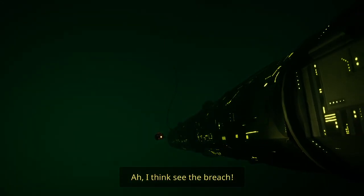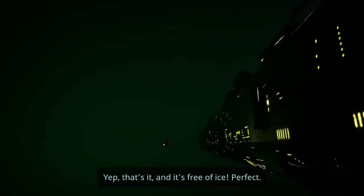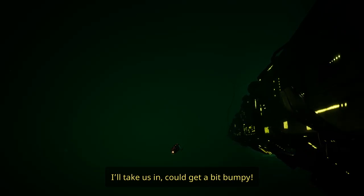Where are the solar cells? I think I see the breach. Yep, that's it! Oh, and it's free of ice. Perfect. Wait, does it have an air vent? I'll take us in. Could get a bit bumpy. No, not bumpy. Stay away from the wriggle control.